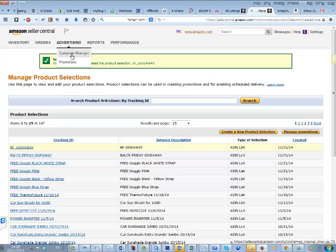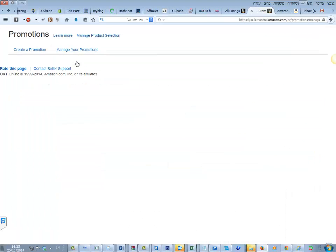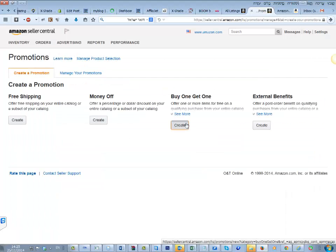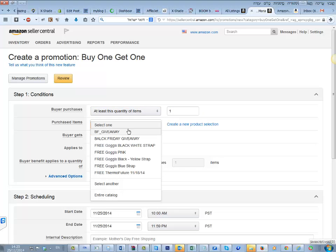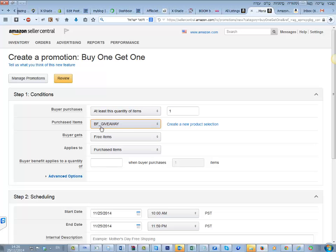So how do we create a buy one, get one coupon? Basically we can go to promotion, and we need to do this: buy at least quantity of item one, select one, and we need to put this on the Black Friday giveaway here. And buyers get a free item, basically. If you buy one, you get one. Yes. So it's the same.